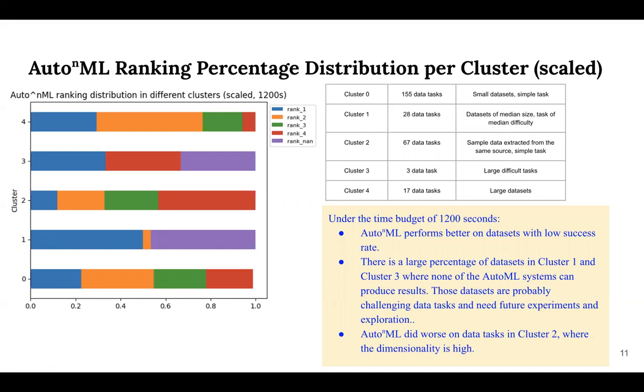We can also see that there is a large percentage of datasets in cluster 1 and cluster 3 where none of the AutoML systems can produce results. The purple region here corresponds to rank none. This is because none of the AutoML systems can produce results, so none of them can receive a ranking for this task under this time budget. Since none of the AutoML systems can produce an actual result, those datasets are probably challenging data tasks and need future experiments and exploration.